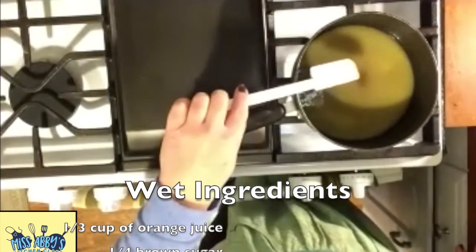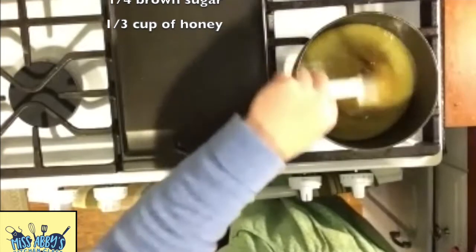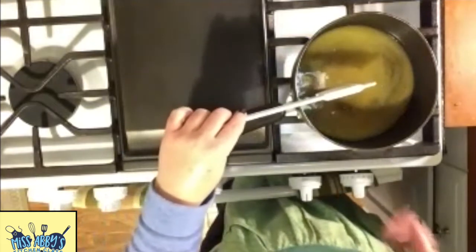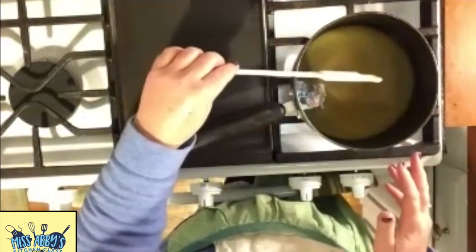Speaking of our wet ingredients, we've got a little bit of orange juice and then some brown sugar and honey as well. If you're going to make it with the pumpkin, the canned pumpkin that I suggested earlier, I think in place of the honey, I would add maple syrup instead as a sweetener, because that might make it kind of a nice fall treat if you really like pumpkin flavored or fall flavored things.